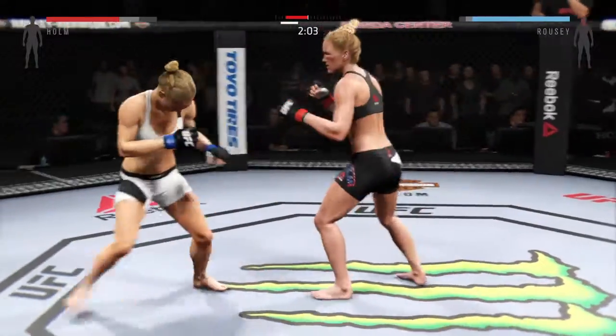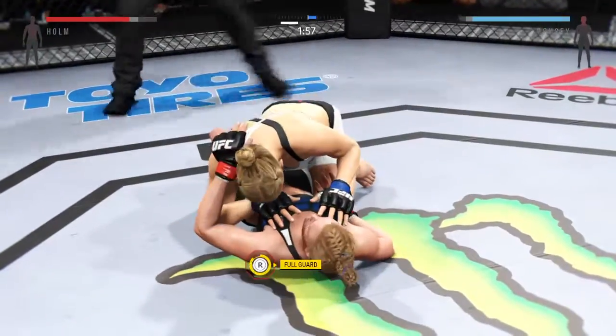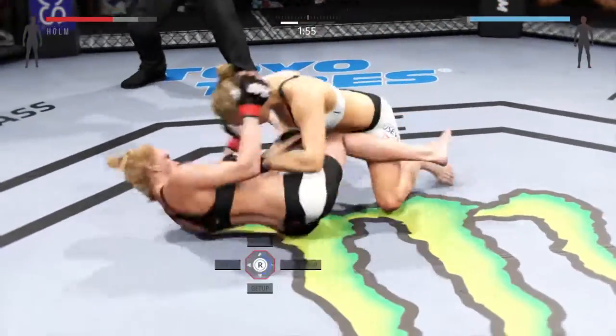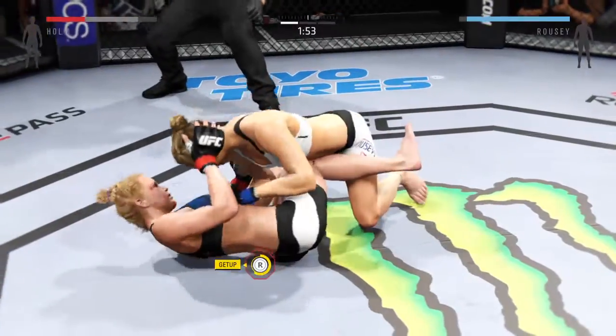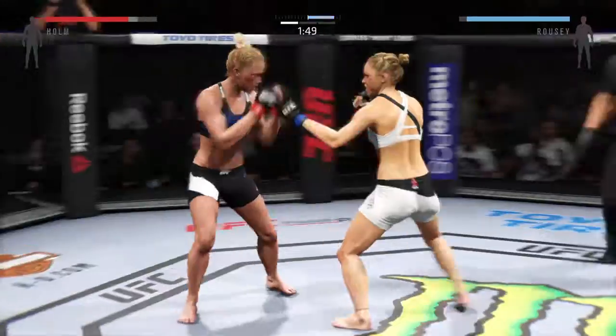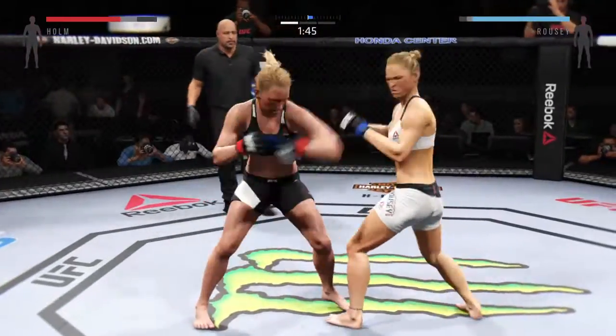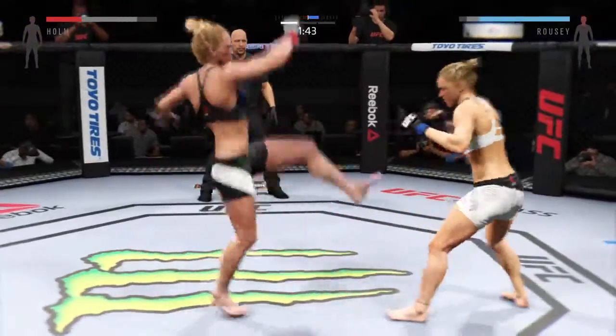That left misses. And she takes the fight to the ground once again. This is clearly her game plan. This is what she planned on coming into the fight. Take her opponent down and try to finish this fight on the ground. Exactly. Holm with some inside leg kicks. She's got some real swelling on her right eye.